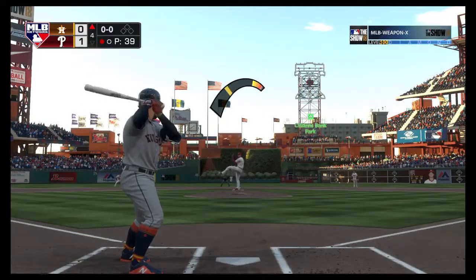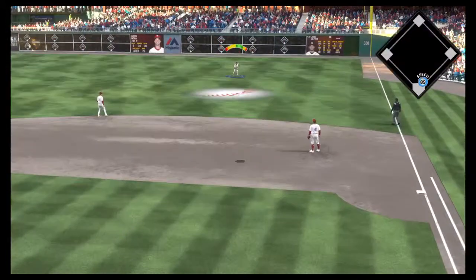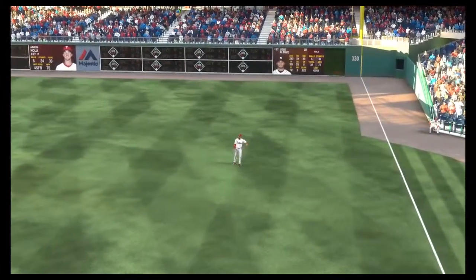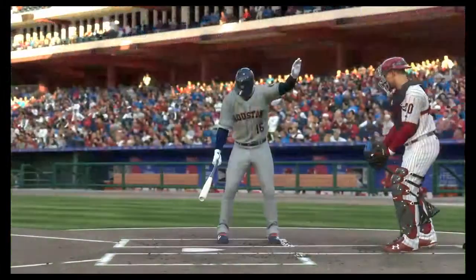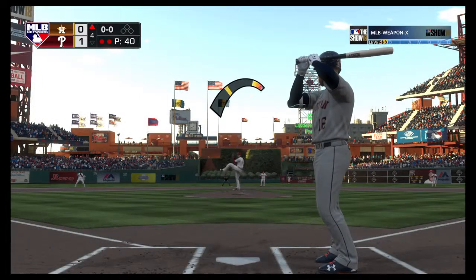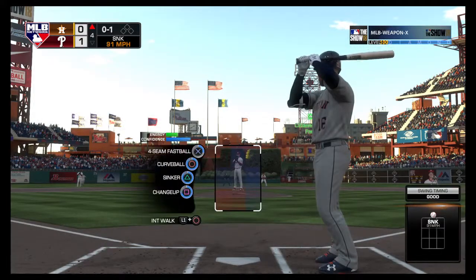First delivery to him on the way. Skied into very shallow right. Williams is going to get there. 2 gone. Digging in for his second at-bat, Brian McCann. He'll look to bounce back after striking out his last time up. Swing and a miss, and he's behind 0-1.